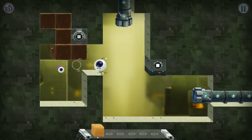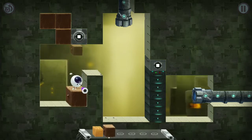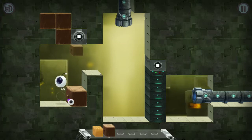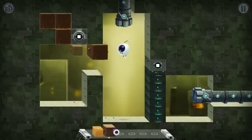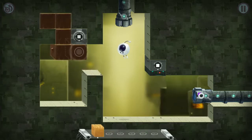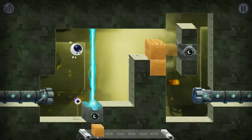Wait, I could get one of my blocks back actually. Well, then that one will fall, won't it? Yeah, alright. This looks like a great game to play in short bursts. Like if you have a free hour or half hour, you can do a few levels. Puzzle games in general are really good for that.